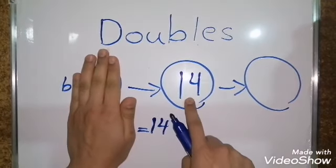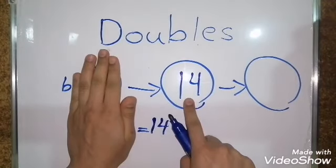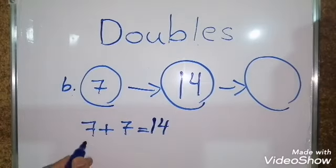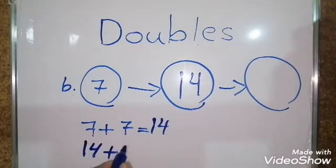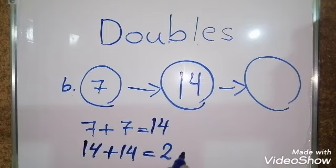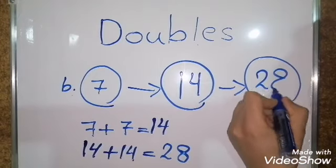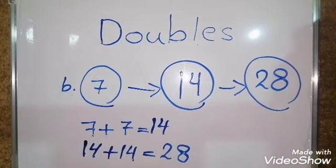Now, we're not going to look here anymore. We're going to look at this circle. What is the number here? 14. Good. So we're going to add 14 to itself. Okay? 14 plus 14. What is the answer? 28. Well done. So the double of 14 is 28.